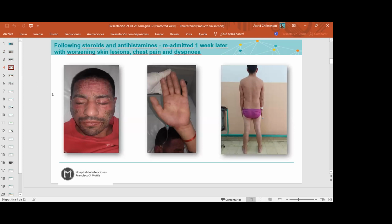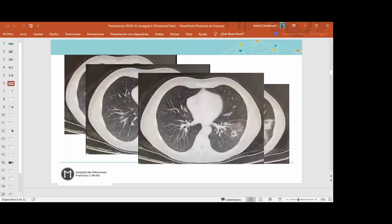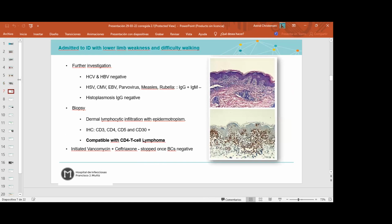We can see the pictures, and he has some lesions compatible with purpura. In the new CT chest, it's difficult to see all the pictures now, but we can see how the nodules have changed to cavitated lesions. So he was admitted to ID, and in the physical examination we noticed lower limb weakness and difficulty walking.